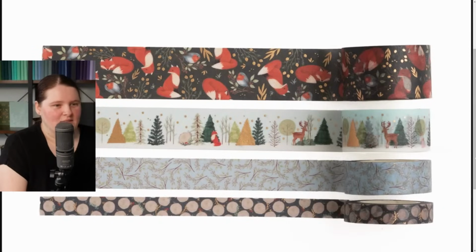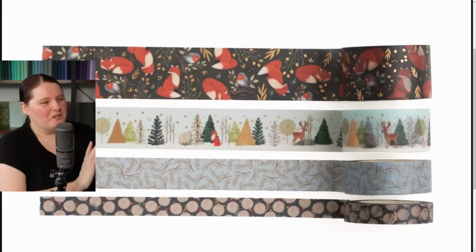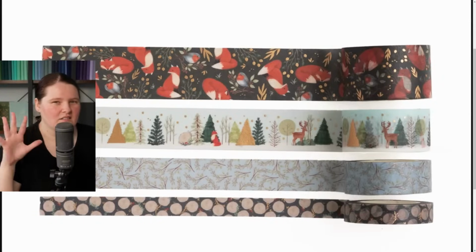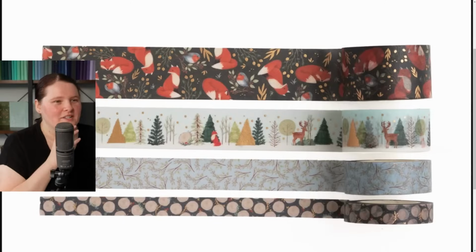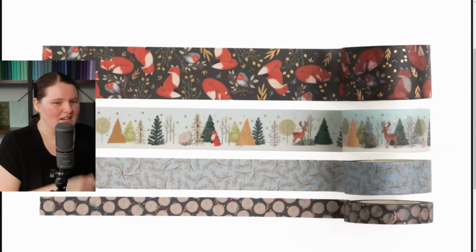I mean, it is a small tape. I probably would expect that to be the 1.5 centimeters or like 3 dot grid boxes. So quite small designs. But I appreciate that we have some different sizes. I like the variation in the darkness of the colors in this one as well, because we've got the fox on the dark green, which is a very nice contrast.